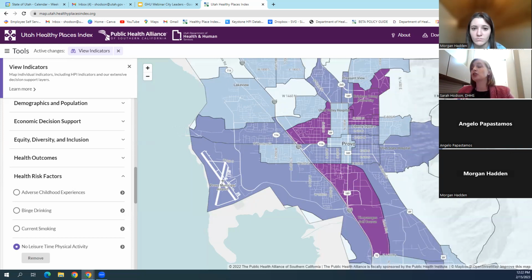So sometimes more is good, like broadband internet access, for example, more would be good. Sometimes more is bad, like what we're looking at here, physical inactivity. We want less physical inactivity. So just orienting yourself to what you're looking at.